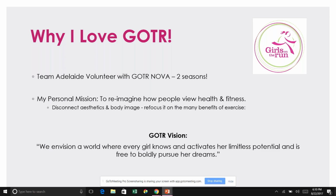Since I've been a Team Adelaide volunteer and in spending time at some of your sites, I see firsthand the sense of accomplishment that a girl gets after she adds a lap or runs a little bit further in her distance. And I'm sure as coaches, you guys have all experienced that. And it's such an amazing thing.